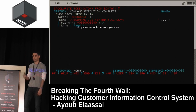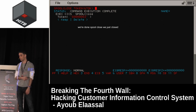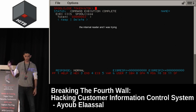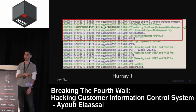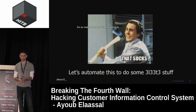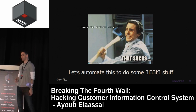So we write our code, line by line using the variable panel and spool write. And once we're done, spool close, we close the file and push it to the internal reader. I was trying this for weeks just to understand how it worked and get it done. And finally, I noticed that, hey, I got the connection back. Yippee, it worked. We can execute code. Now, obviously, this sucks for so many reasons. We're not going to write a complete reverse shell just on the PF5 menu. It's horrible. And what if we want some real reverse shell, how to do it, etc.